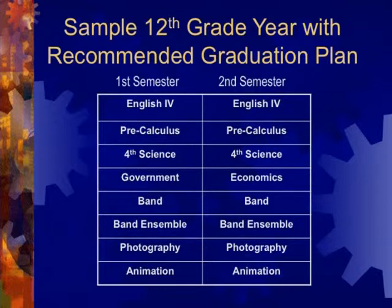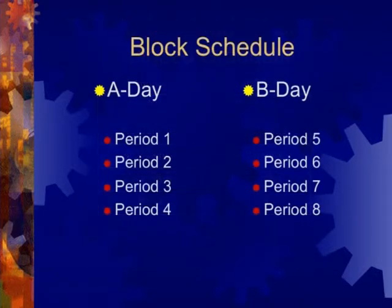Courses taken in the 12th grade year are just as important as the 9th grade year. Colleges and universities like to see that students are still taking challenging courses and continuing to be involved in extracurricular activities during the 12th grade. In high school, 8 classes are taken over a period of 2 days. This is commonly referred to as a block schedule.